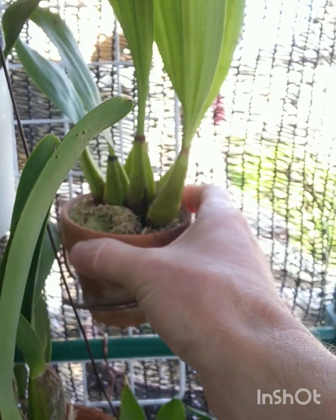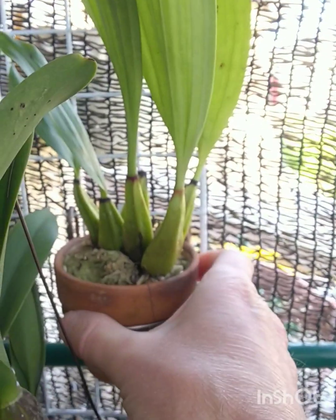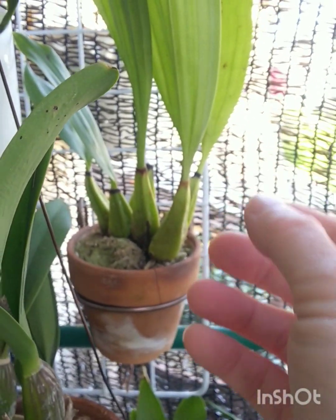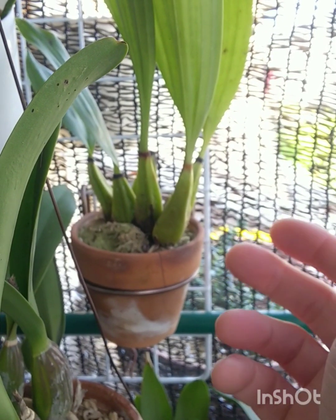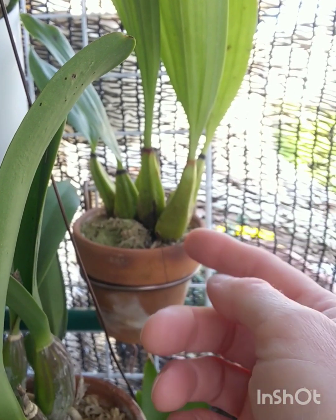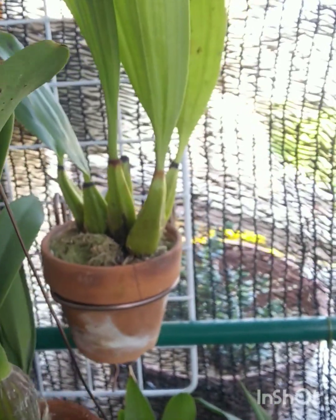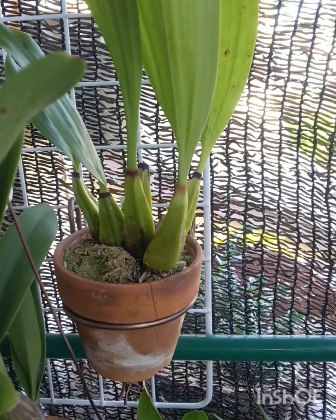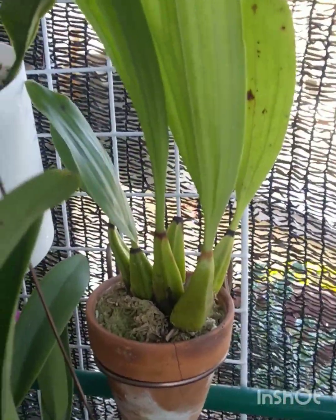The last name starts with T. It's not Harrisonii, it's the other one, but Harrisonii and this one that starts with a T, I can't remember, it won't come to me. They're very similar in growth and habitat. I think this one gets slightly bigger than Harrisonii, and the flowers are just a little bit of a different color. It comes from Brazil.